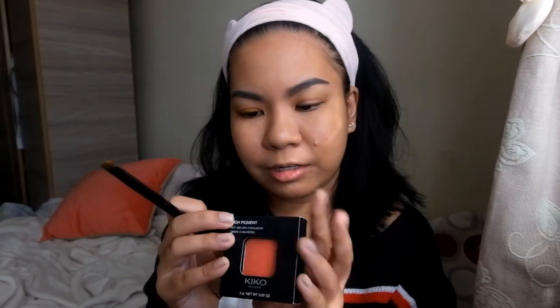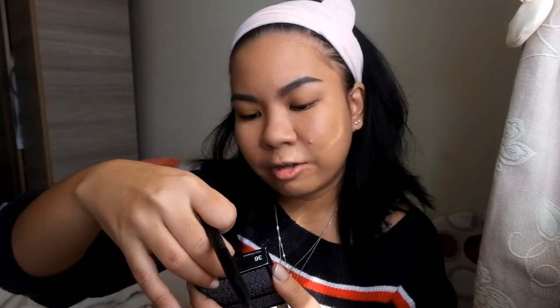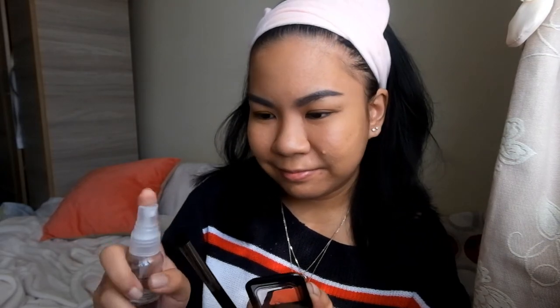And this peachy one, the same type of eyeshadow. It's High Pigment Wet and Dry Eyeshadow, shade number 36. This could really pass on as blush as well. Try ko ng blush. Wait lang. I need to confirm. Does wet and dry eyeshadow mean the brush should be wet? Hindi ko alam. Pero basain na nga lang. Binasa ko na yung una eh. Basain ko na lang din, no?